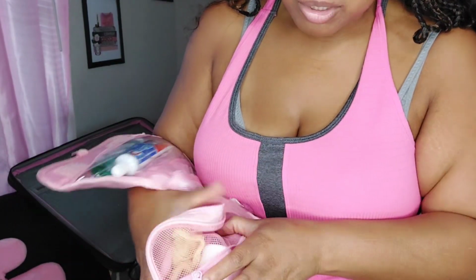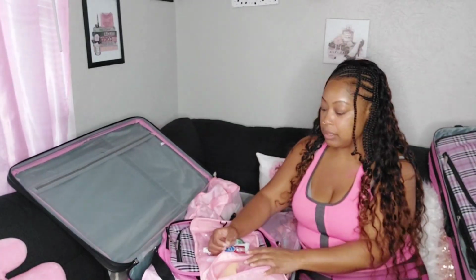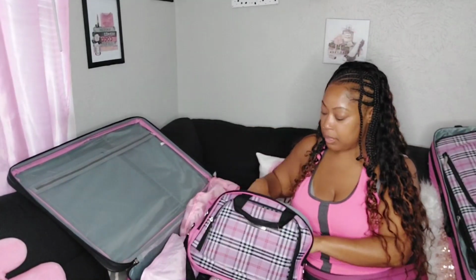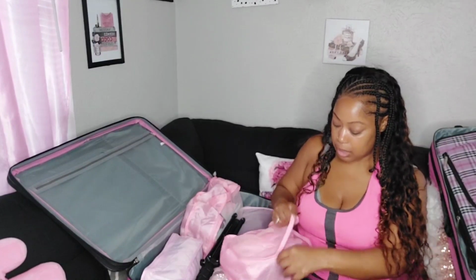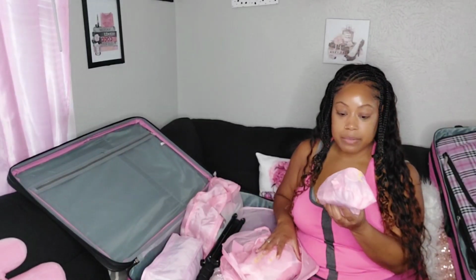Like I said, I'm still in the process of packing a little bit, but I'm trying to get most of the stuff organized before going because my flight leaves in a few days, so I don't want to be last minute running around. Look, it's going to go in here because you don't want to be without your toiletries, period. This is more toiletries. This is baby wipes, wet wipes, Lysol.